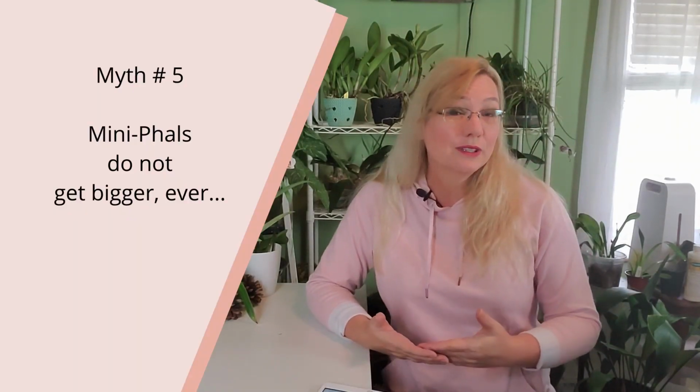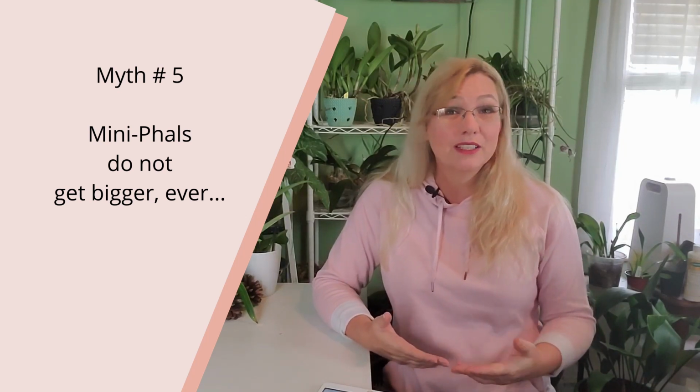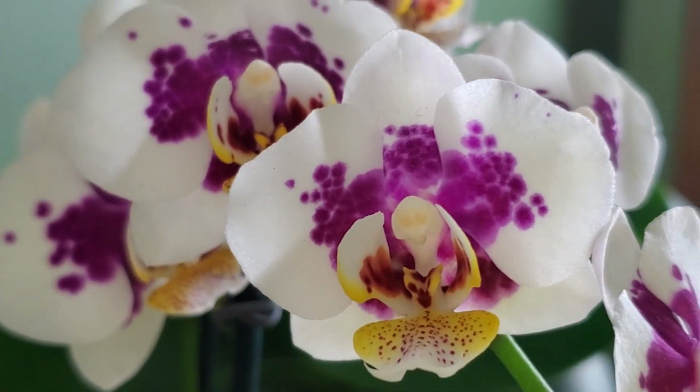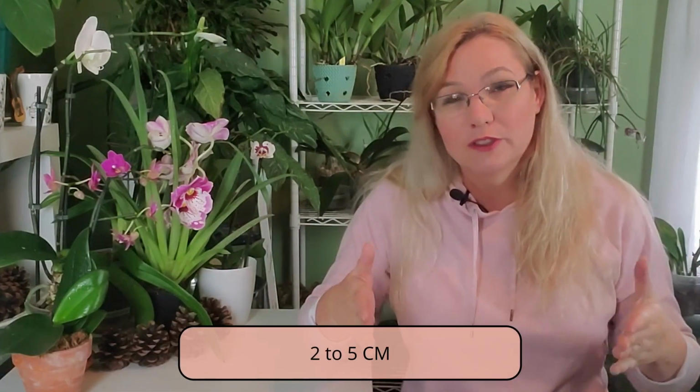Now, I am not going to lie and say that your Mini-Phalaenopsis will not grow at all. Remember, this is probably the first time this orchid has ever bloomed, and it's already on the market. So next year it will grow about an inch or two. Now, watering and fertilizing will influence the size of this orchid. When I give an answer and say your orchid will not grow at all, well, of course it won't grow into a huge orchid, but it will grow 1 or 2 inches.